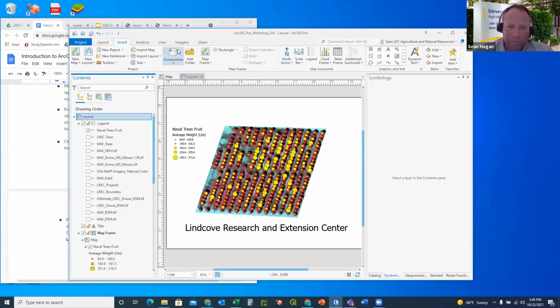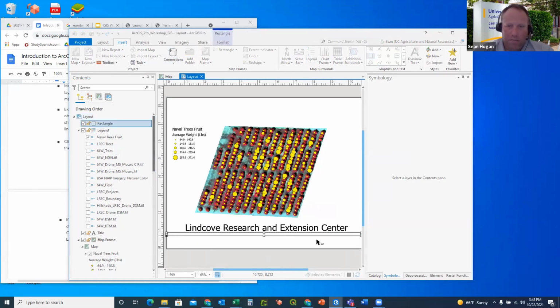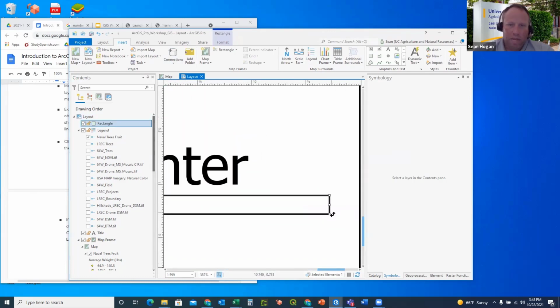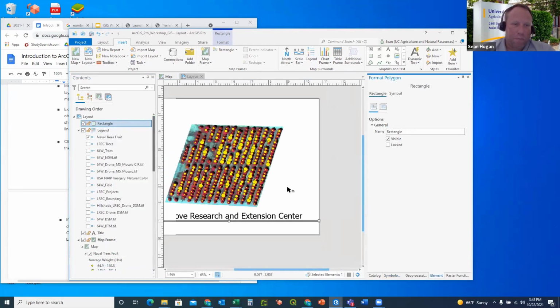We can insert another, let's say let's do a shape so that you can add a neat line. I'm going to add a neat line across the bottom right below Lynn Cove. Zoom out, zoom in, zoom way in, and I can adjust these so it's clean. That rectangle, you can go to properties. So I'm not moving too fast here, hopefully.